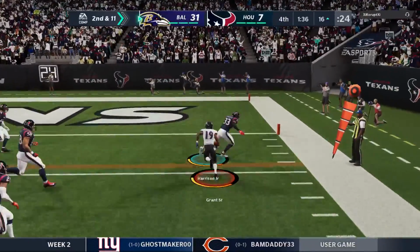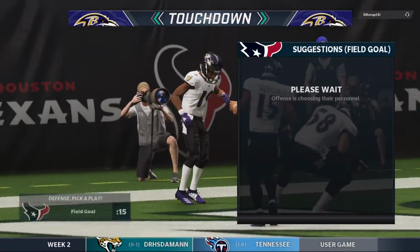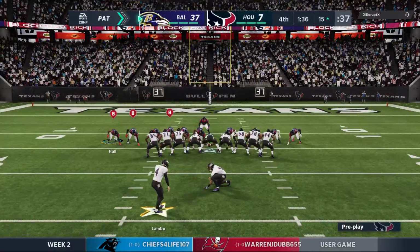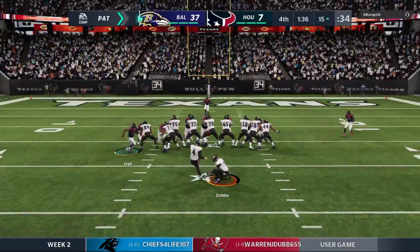A fast pass outside, complete. And he will get into the end zone. It's another touchdown. This thing is ugly. Looking like they're well on their way to a 2-0 start. All smiles right now on that sideline, isn't it? As well there should be.